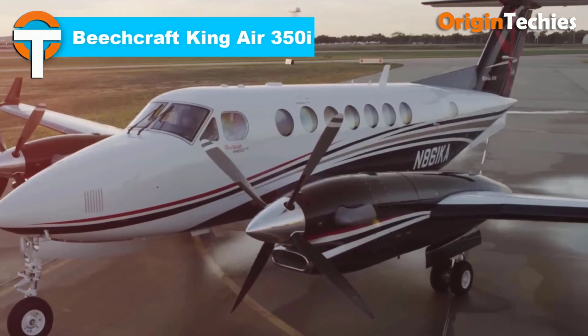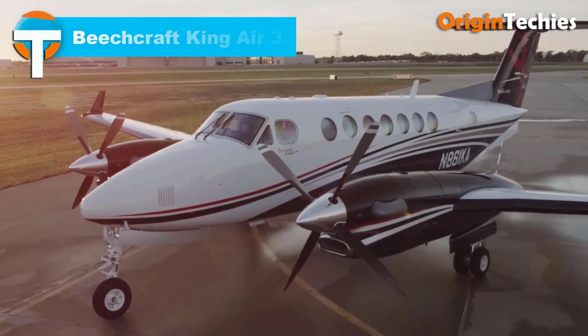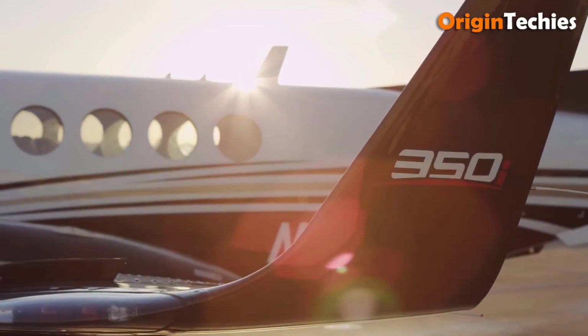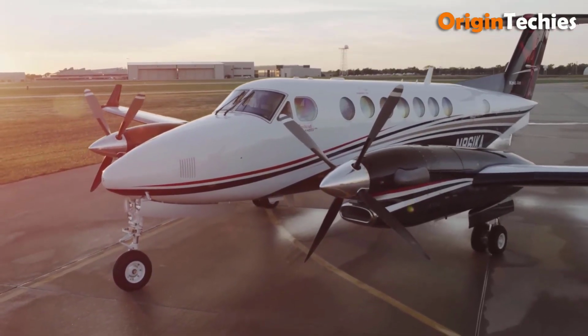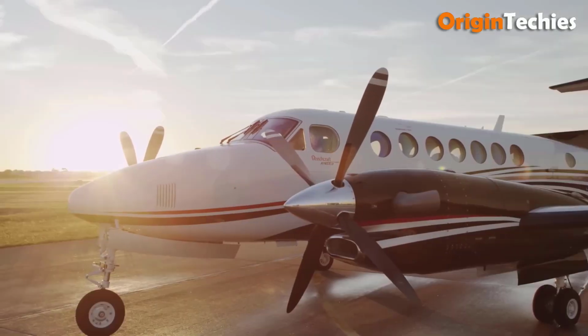Beechcraft King Air 350i. The Beechcraft King Air 350i is a versatile twin turboprop aircraft renowned for its performance, comfort, and efficiency. Equipped with 2 Pratt & Whitney PT6A-60A engines, it offers a maximum cruise speed of 312 knots, 578 km per hour, and a range of 1,806 nautical miles, 3,345 kilometers.